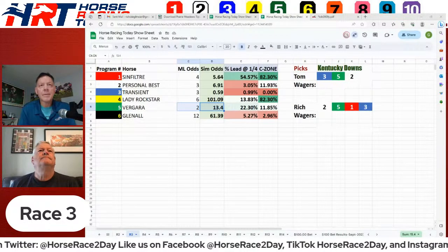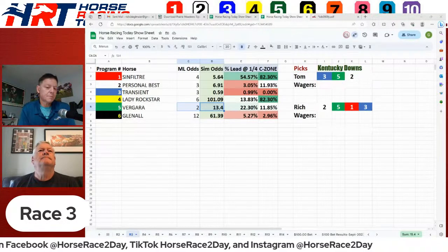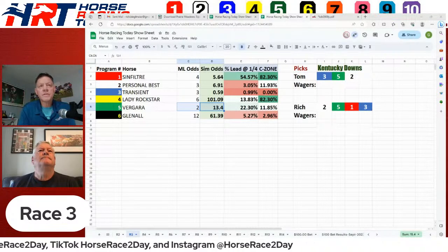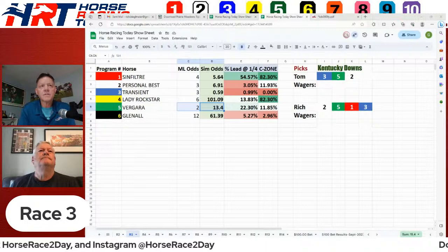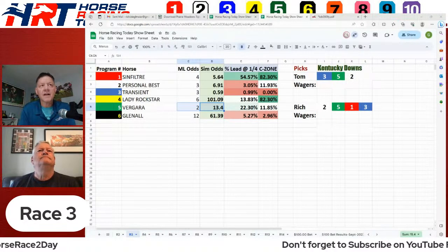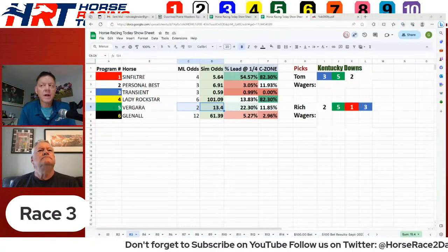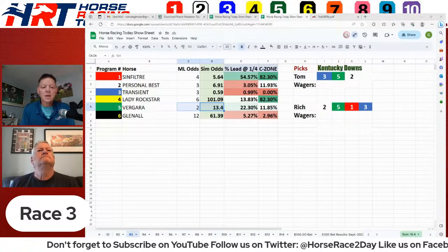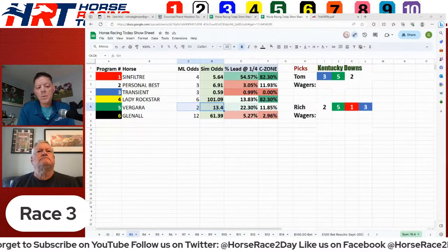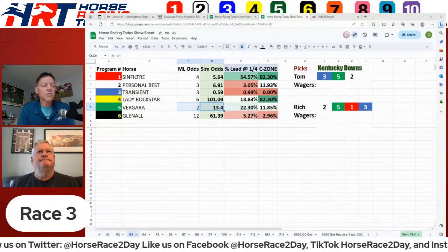Vergara did run the top last race speed figure in its last effort there, and its resume says more likely to improve than not improve in round 2 off the sidelines. Number 1, Sin Filtre. Fractions were really fast last time out, so that kind of tells me that this horse has a shot to improve. Anytime you see that they improve numbers, next race out usually looks pretty good. And then, Tom, the one you like, I have in here as well. Transient has some crazy strong turf breeding.